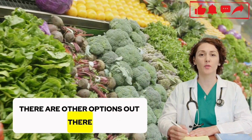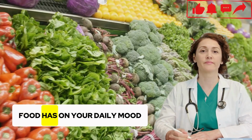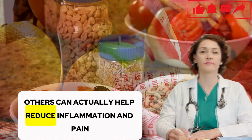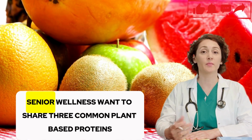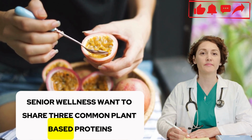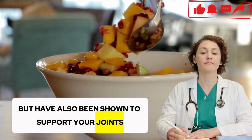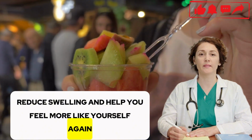Most folks don't realize the powerful impact food has on your daily mood. While some foods can make things worse, others can actually help reduce inflammation and pain. Today, Senior Wellness wants to share 3 common plant-based proteins that not only benefit your body, but have also been shown to support your joints, reduce swelling, and help you feel more like yourself again.